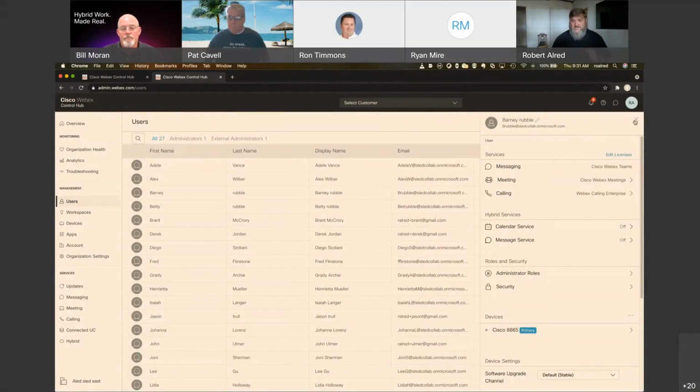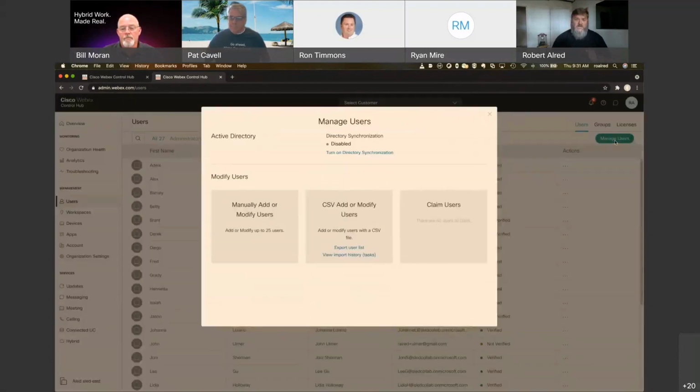That is a lot of work, or a couple thousand. So Cisco thought of that as well. We have a CSV functionality.